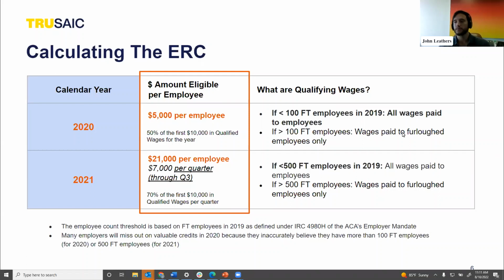Now, I want to spend a little bit of time here on the right side of this table and talk about the definition. What are qualifying wages? What wages are allowed to be used, and what needs to be true about you as an employer in order for you to be able to say that certain wages are qualifying wages?